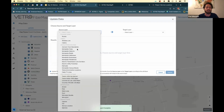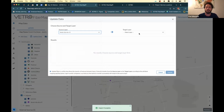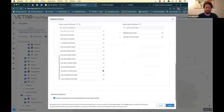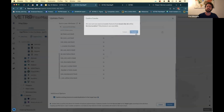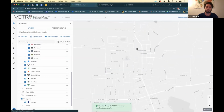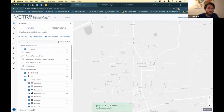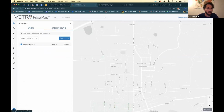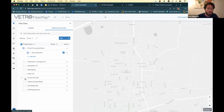Update data. Select my service location layer. And then make sure I've got that building type correct. Transfer. And because I'm doing a live demo, this just isn't going to show up for me right now, but that's okay. Here's one I prepared earlier.